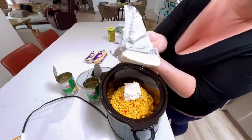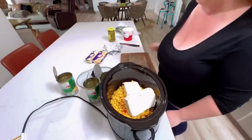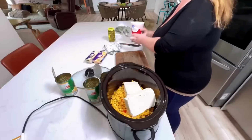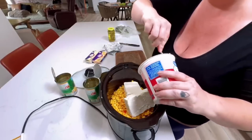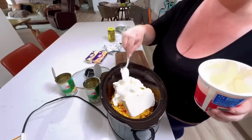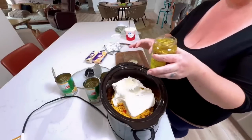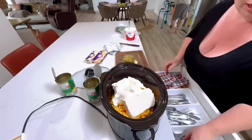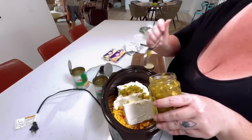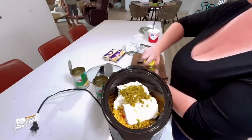You're gonna want about a cup of sour cream, but I don't actually measure the sour cream. Like everything I make, I don't really measure anything. So I know I need about half this container for this and about half this container for the other recipe that I'm going to be making. So I'll do that. Once again, if you don't like spice, don't add the jalapenos. Add more, add less, do whatever you want.